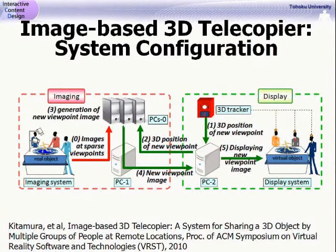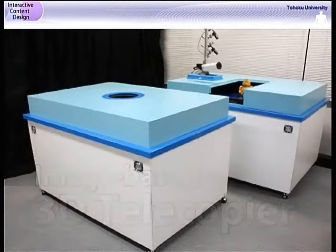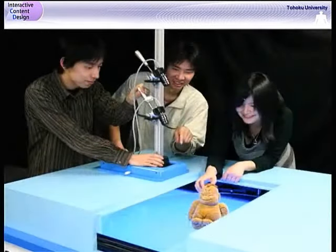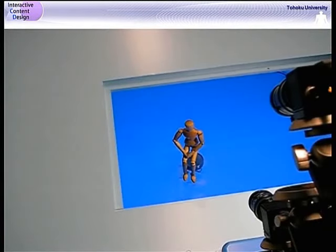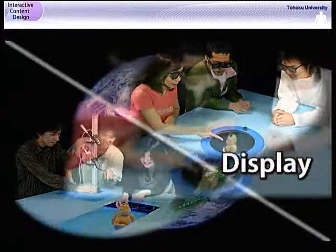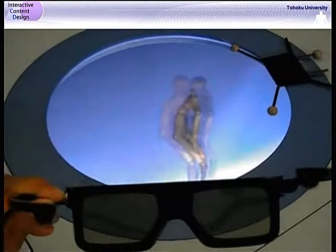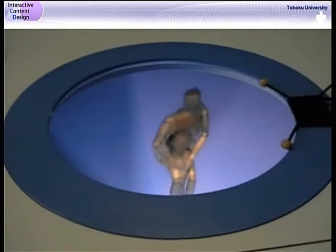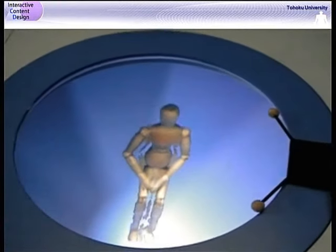I'll skip this one. And maybe you can see the body of the Illusion Hole looks similar on the imaging side and display side. At this moment we designed them separately, but the next stage will be a design combining the imaging and the display side.